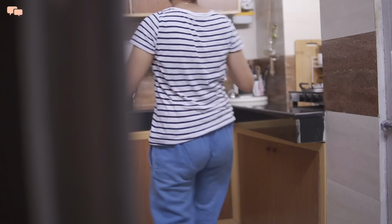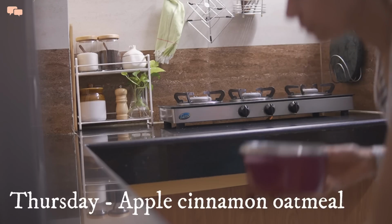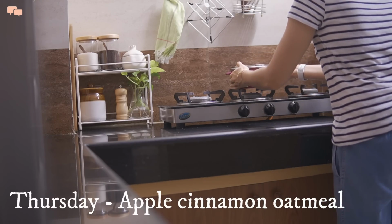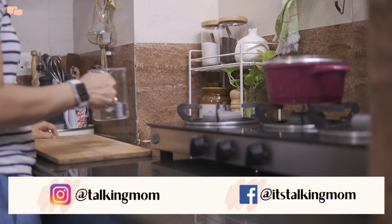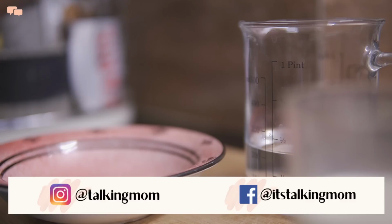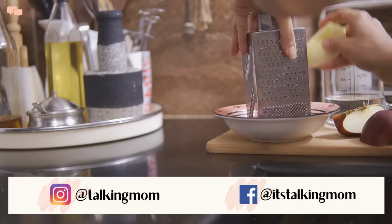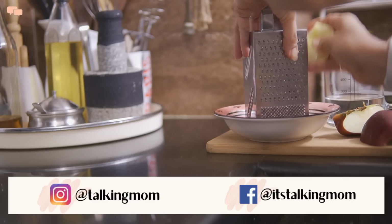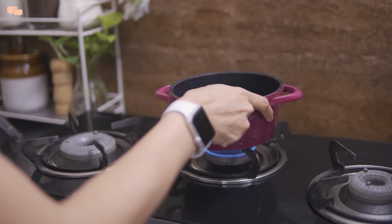Because of monsoons, the weather felt really cold. So today I created a nice and warm bowl of oatmeal for Ruthvi, and I'll remake the same for myself. Oats are my favorite breakfast option because they are just so versatile. And to have a sweet and warm delight, I decided to make apple cinnamon oatmeal to curb the cravings. I will start by grating 1/4 apple to mix into the oatmeal.